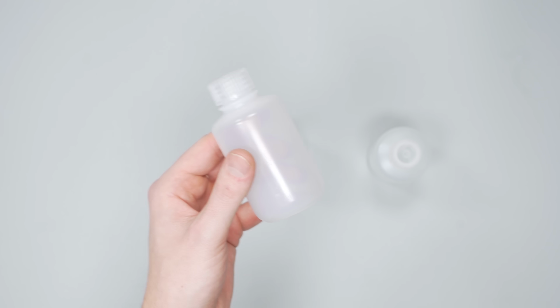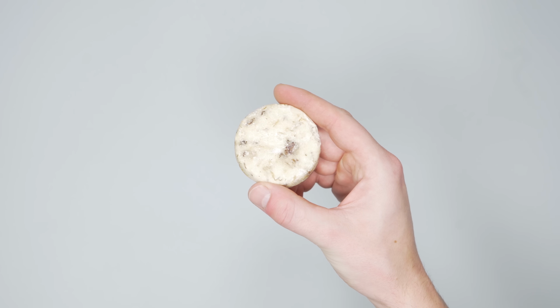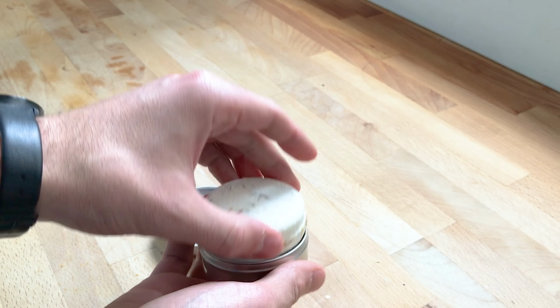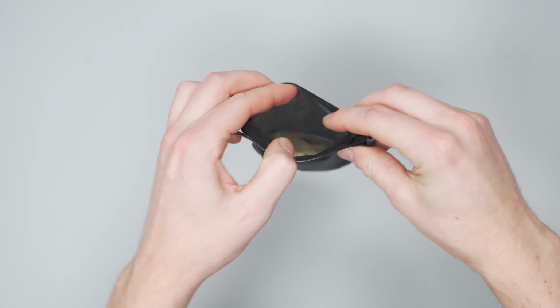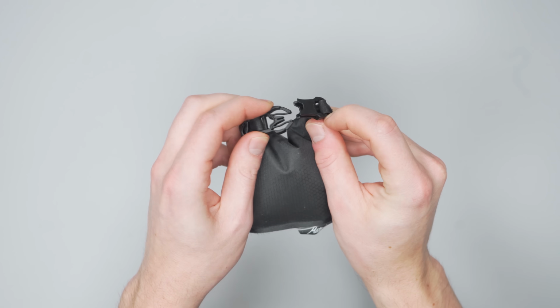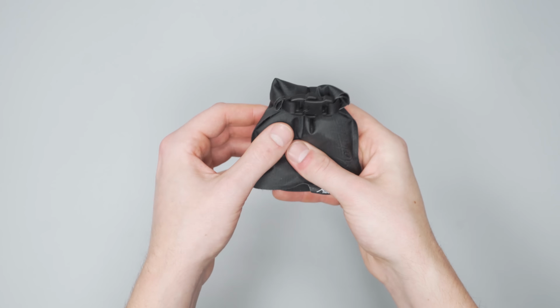Lush states that it can replace up to 3 250 milliliter bottles of shampoo, and we've found that it'll last around 3 to 6 months, depending on how often you use it. When traveling with this thing, we'd recommend holding onto it inside of a Lush tin or picking up a Matador flat pack soap bar case. This will keep it protected and stop it from seeping into your bag when wet.